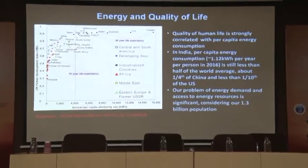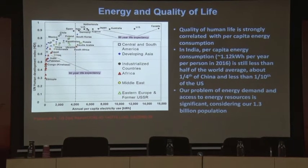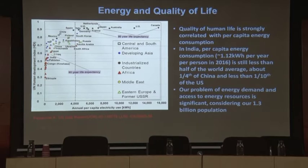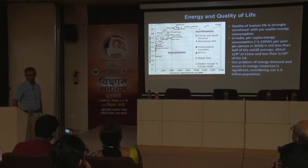And you can see that usually countries like the US and Canada consume a lot of energy, because the countries are naturally very cold. During the winter especially, there is a lot of heating that consumes most of the energy. But if you see the countries which are not so cold, like Australia, Netherlands, most of the European countries, they also consume a significant amount of energy. And that reflects in their quality of life. Their Human Development Index is close to 1 in most of these countries. The life expectancy in those years is more than 80 years. This is an old slide. Now it is almost close to 100 years in those countries.